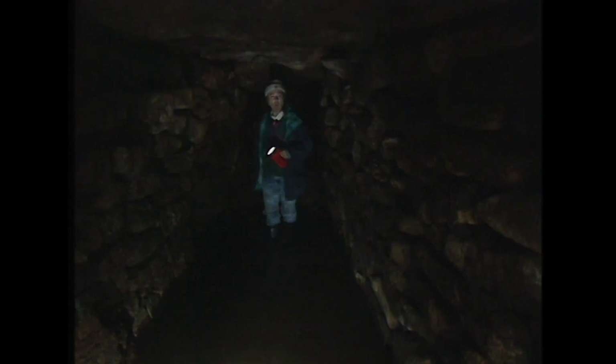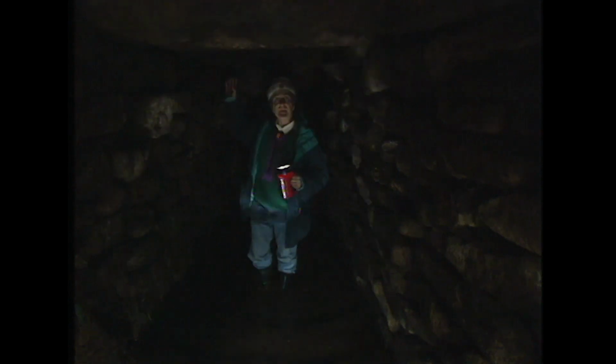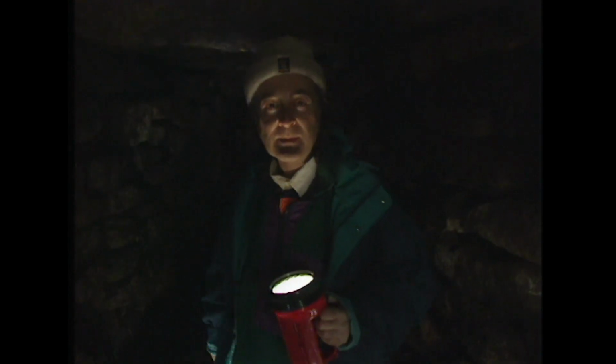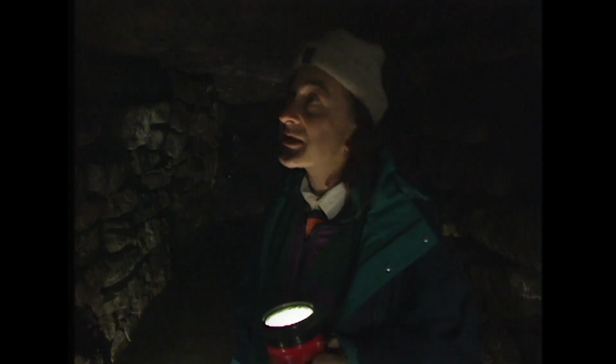This tunnel in Cornwall is 2,000 years old, and up above me is someone's back garden. We don't know what this place was originally used for, and we don't yet know if it was part of something bigger. But somewhere in the garden out there, let's hope Time Team can come up with some answers.